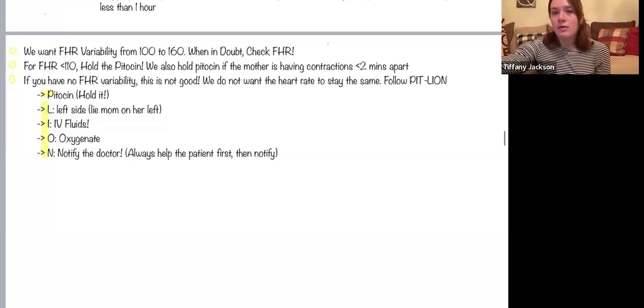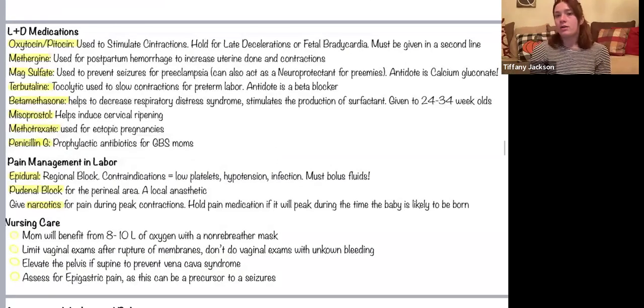Common medications that we use in labor and delivery: we have oxytocin, Pitocin. These stimulate contractions. Again, we don't want mom to be having too many contractions because this can lead to low variability. So if you've got fetal bradycardia or late decels, we hold it. Methergine can be used for postpartum hemorrhage. Mag sulfate, we've already discussed, is used for preeclampsia. Remember, our antidote is calcium gluconate.